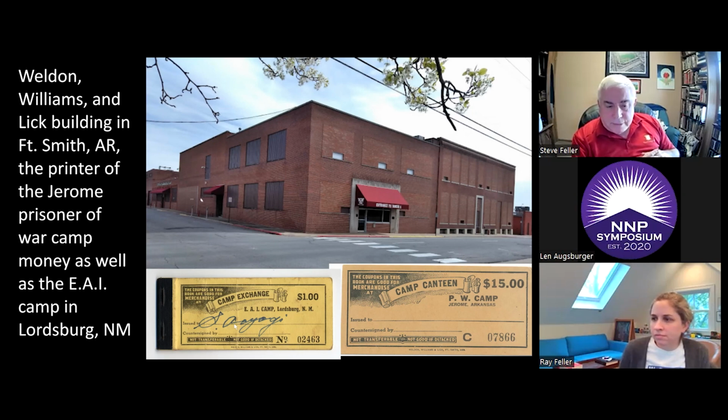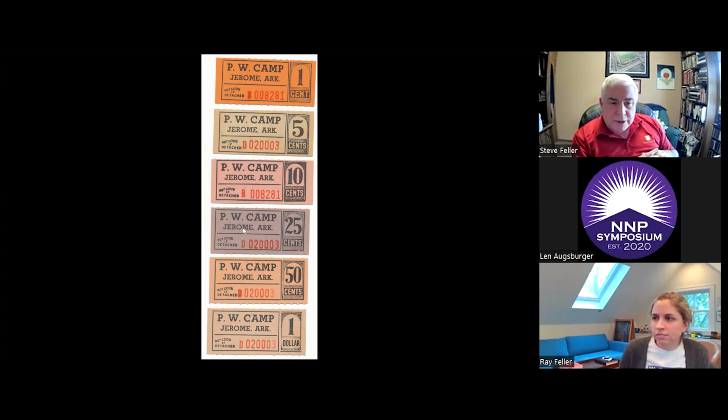And in fact, it was also printed in Arkansas, this set of notes. So you can see my little description there. So that's a numismatic place. Here then are the Jerome PW camp notes. That's a complete set. Also obtained from my numismatic friend from Missouri. I'll say that much. And now we go forward again.